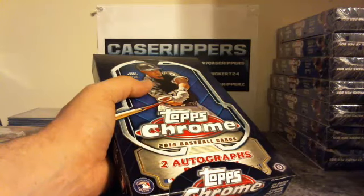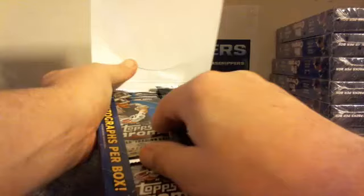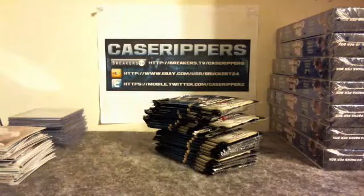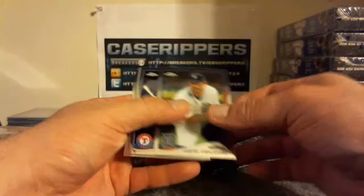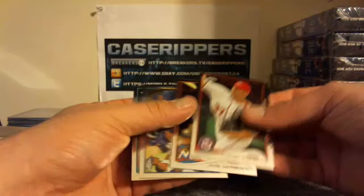Box number 2 from the 5. We got 7 boxes left, something like that. On a rookie. Romero rookie. Austin Jackson refractor. Marisnik rookie.